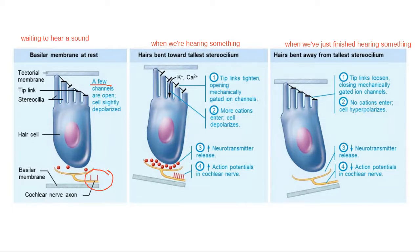So think about what's happening when you're waiting to hear a sound. It's kind of like when you think of a submarine that has sonar, where it sends out little pings, little messages. So a few messages are sent. When we're waiting to hear a sound, your hair cells send out a little message just to say, hey brain, I'm listening. Haven't heard anything. I'm listening. We send out just a few messages because a few of our mechanically gated ion channels are open.